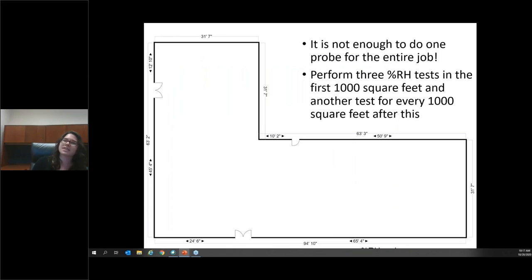One thing I do want to note is that it's not enough to just do one probe test for the entire job. And this is where I can see people making a lot of mistakes, right? They do one test for a 10,000 square foot job, and unfortunately, that's just not enough to understand what's going on in the slab.